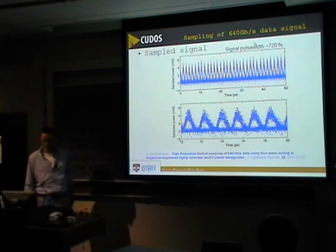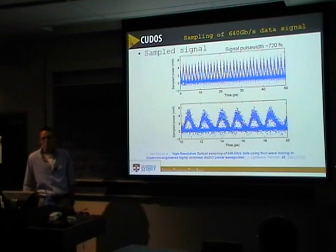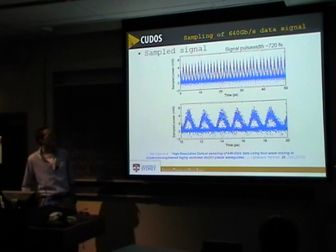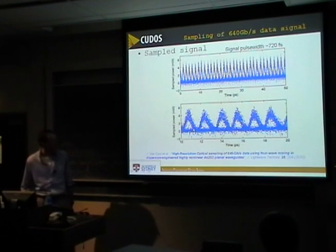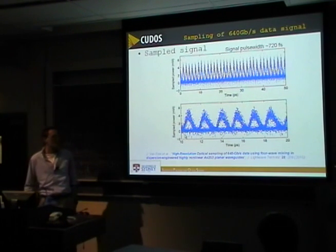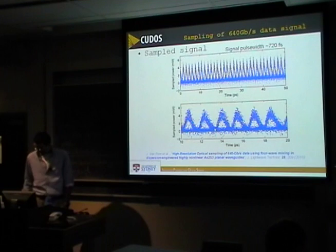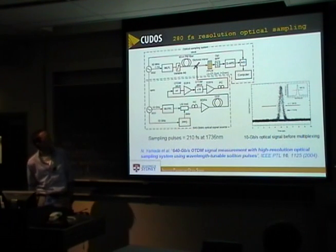And here, this is what we observe. This is an eye diagram. An eye diagram is basically, now we're not working with a pulse train anymore. We've got a data pattern, a pseudo-random data pattern of pulses. So for a logic 0 there's no pulse, and for a logic 1 there is a pulse. And we basically take that pattern and wrap it up, and we have what's called an eye diagram. So we can see the 0 level and the 1 level here. So that was what we did in our lab.